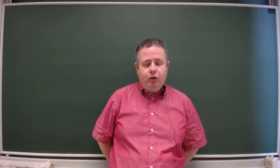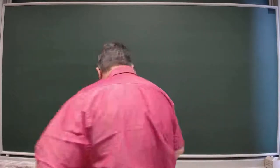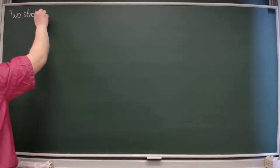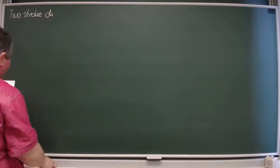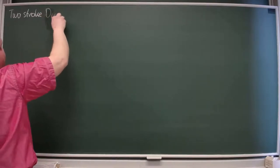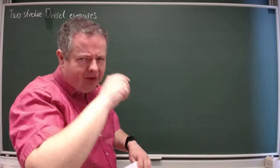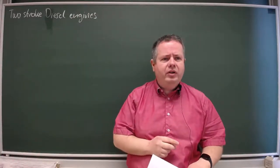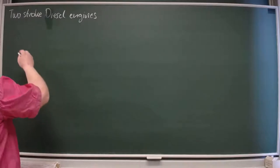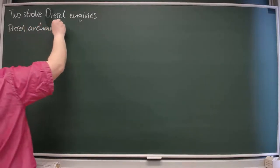Okay. So the topic today is two-stroke diesel engines. In Hungarian it's a small d, but in English it's maybe a capital D. We were talking about it two weeks ago maybe, about engines, the Otto cycle and so on. Shortly, in a nutshell, for those who are not present: diesel. Archaic, very old layout.